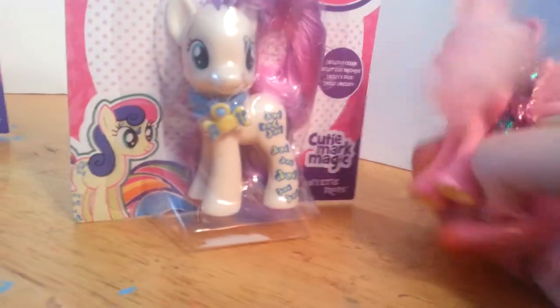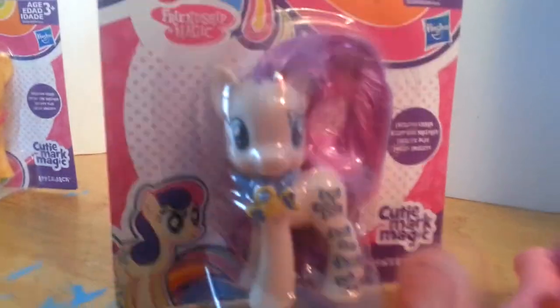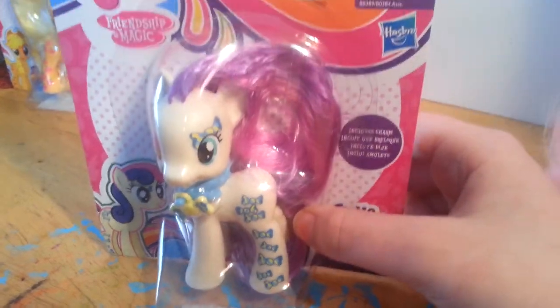So here is Bon Bon's box. It's like any other box, just like Sky Wishes. It has the Rainbow Swoosh Violet Pony logo, warning, hazard, blah blah blah, Hasbro. Says includes charm, cutie mark magic. It says Sweetie Drops, but her name is actually Bon Bon. I don't know why they call her that. Then here's her little vector image of the cutie mark magic line of her, which I think is super cute. And then her cutie mark's on her leg, blah blah blah, hair.